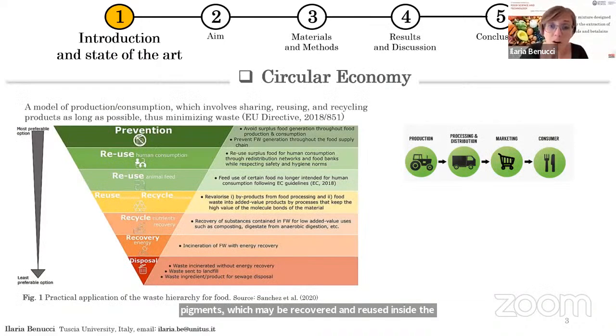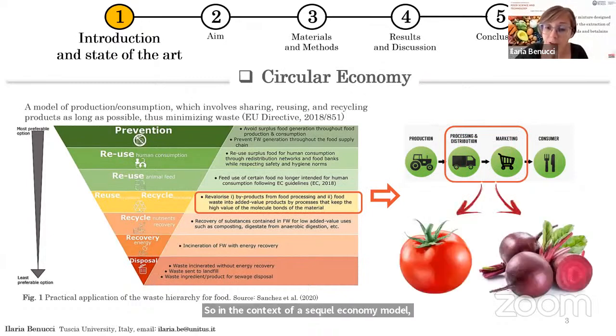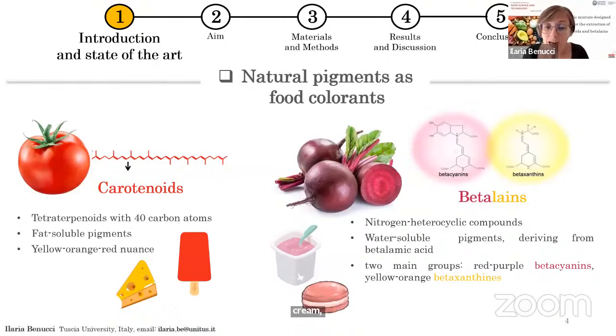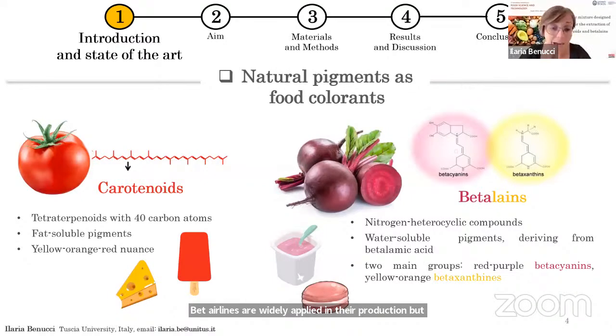So, in the context of a circular economy model, our research has been focused on unsold tomato and unsold red beet deriving from processing, distribution, and marketing as source of natural pigments. Tomato is rich in carotenoids, a fat-soluble group of pigments characterized by a yellow-orange-red nuance, which are extensively applied in the production of ice cream, cheddar cheese, but also in beverages. Whereas red beets are rich in betalains, a water-soluble group of pigments deriving from betalamic acid, which include red-purple betacyanins and yellow-orange betaxanthins. Betalains are widely applied in dairy production, but also in confectionery and in the production of beverages.